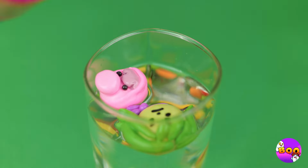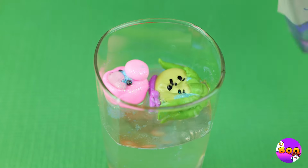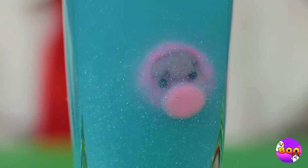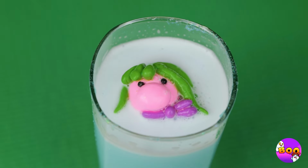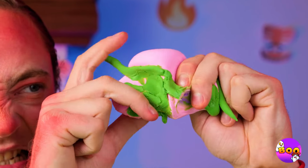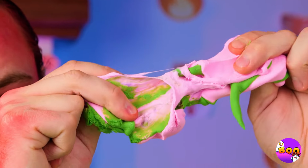Let's add candy, soap, and mix things up together. I think these two are gonna grow close. Just look! But the blending fun's just getting started. Really get in there and just keep mixing things up.